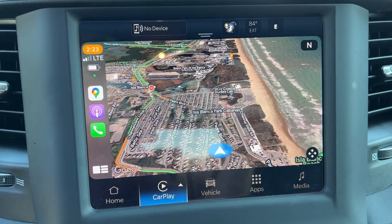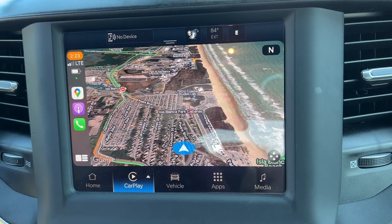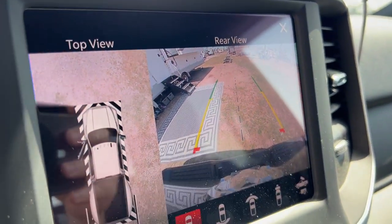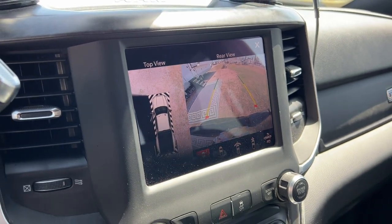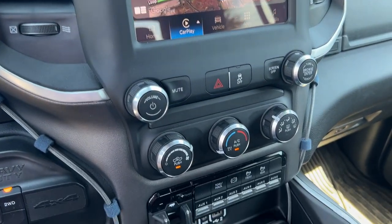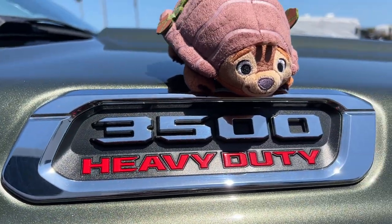Now, one thing that we learned from the 1500 is put a screen protector on the main dash screen immediately. After 2.5 years on the road on the 1500, they told us that in order to get our finger smudges and all the scratches off of it, is to replace the screen. Yeah, that's expensive.